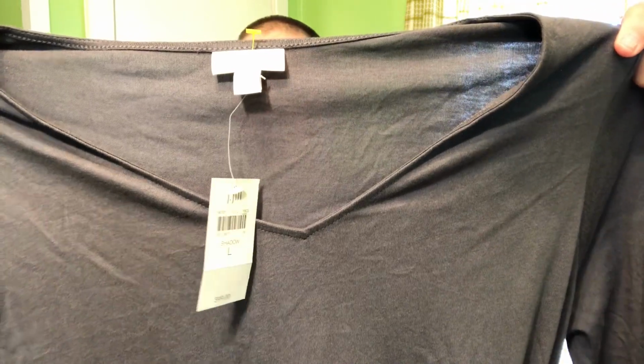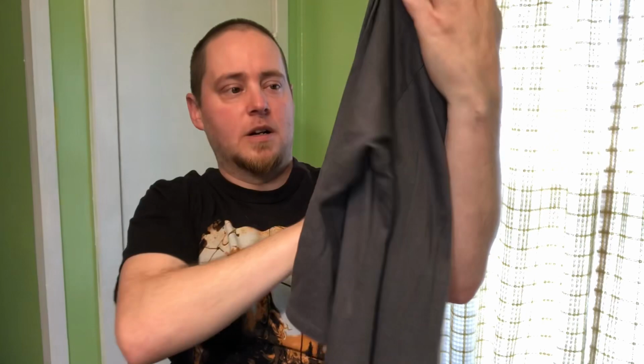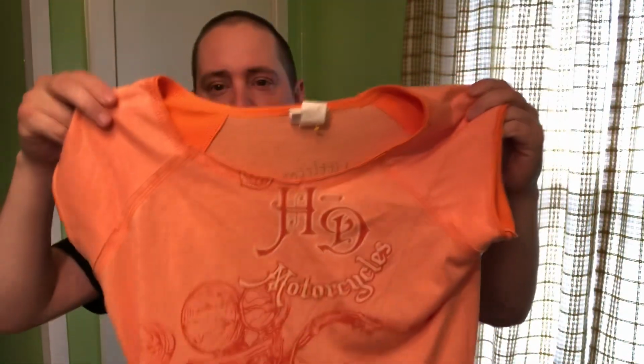But yeah, so Pure Jill, J. Jill, new with tags dress in a large, pretty basic, but just a nice neutral gray dress. I think it was like $100 new, so probably gonna put it up for about 60. And just a Harley tee. I know some people say they can't sell Harley. I sell a lot of Harley. It doesn't go for huge money, but it sells.